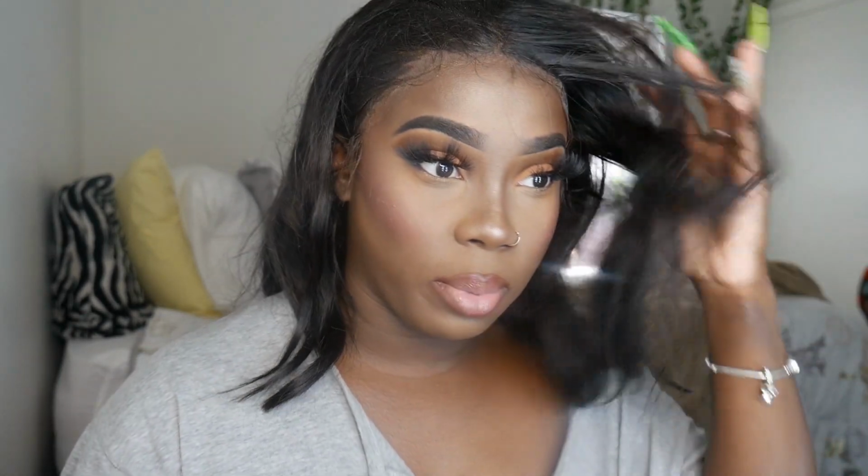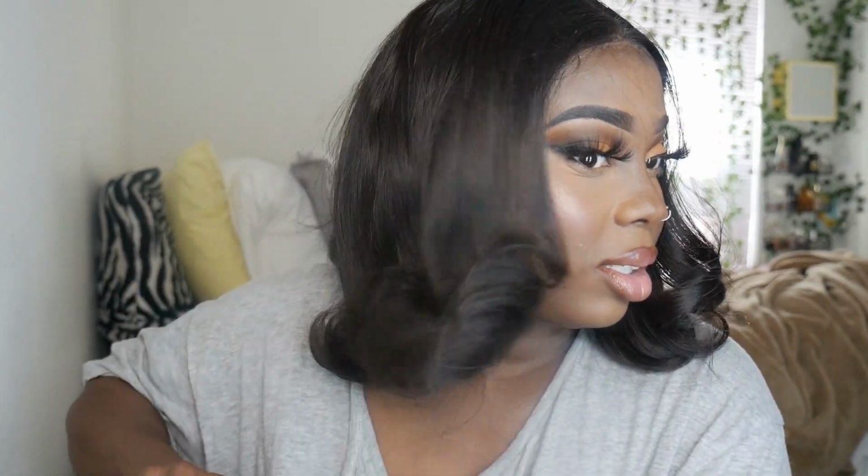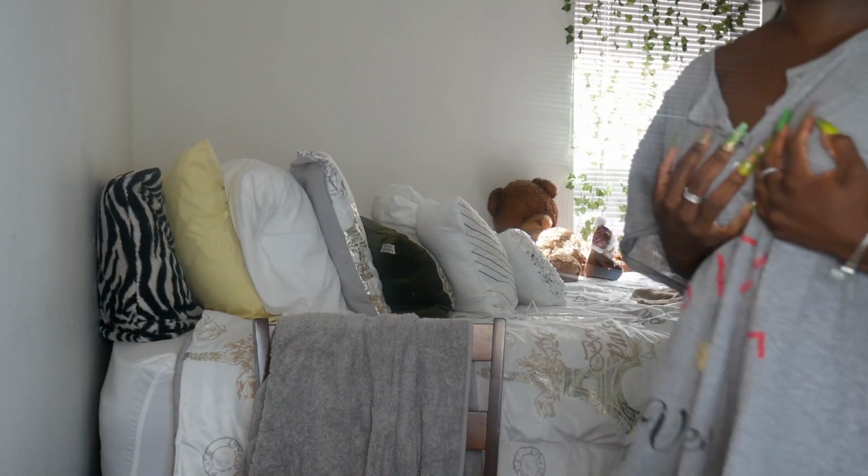I'm gonna fix my hair, and then I'll be back. Okay, so we're gonna try that TikTok hair trend. So I flat ironed my hair, flipped it up. Alright guys, here goes nothing. Alright, so I kind of like it like this, but I'm not wearing a bra. Hold on. Let's see.